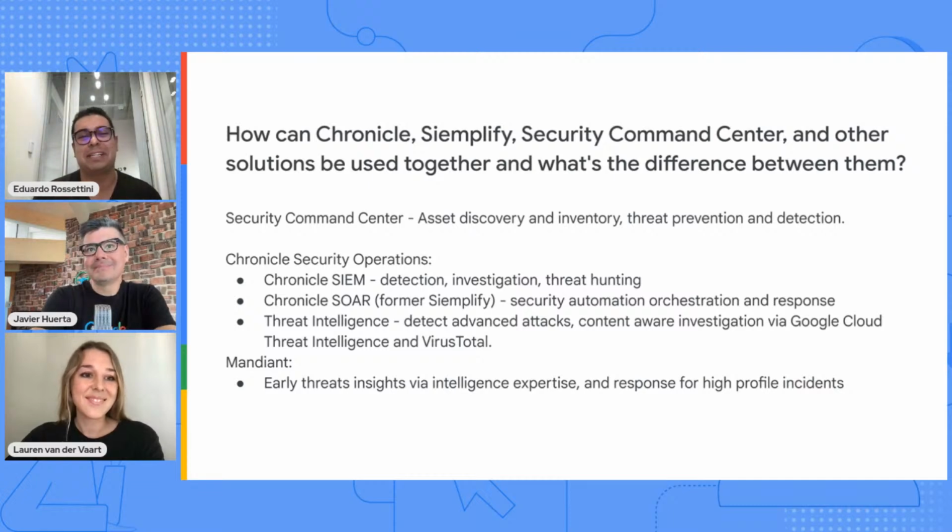So first one, Security Command Center, which is asset discovery and inventory. And then we have this whole suite of security operations, which is called Chronicle Security Operations. First one, Chronicle SIEM, which answers the other question about what Google uses for SIEM, is this one, right? And Chronicle SOAR. Chronicle SOAR is the former Siemplify. So every time you hear Chronicle SOAR from now on, it used to be what we called Siemplify in the past. On top of that, we have the threat intelligence in the Chronicle Security Operations as well.